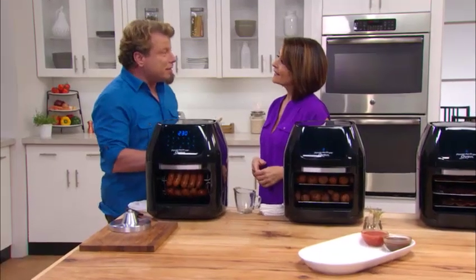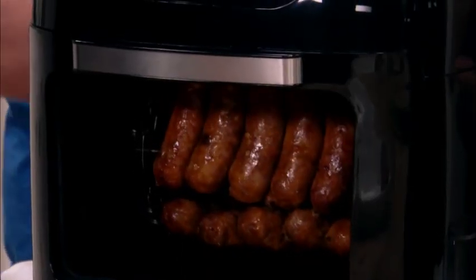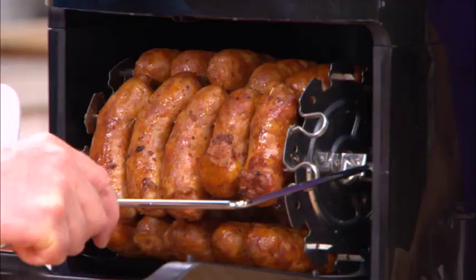You know, the rotisserie setting on our air fryer is a game changer. One of my favorite things to rotisserie is sausage. Look at this. I love sausage. Oh man, this is so good. Pull it right out of the machine. That looks so incredible.